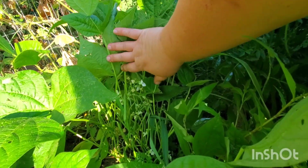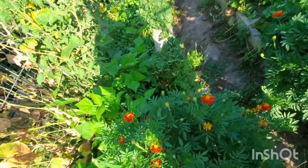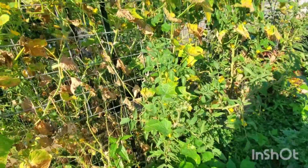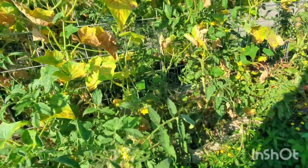There's a few more. See right there? That one's kind of small. I see some big ones back here. So I definitely need to come through and pick the green beans. These are the black beauties.